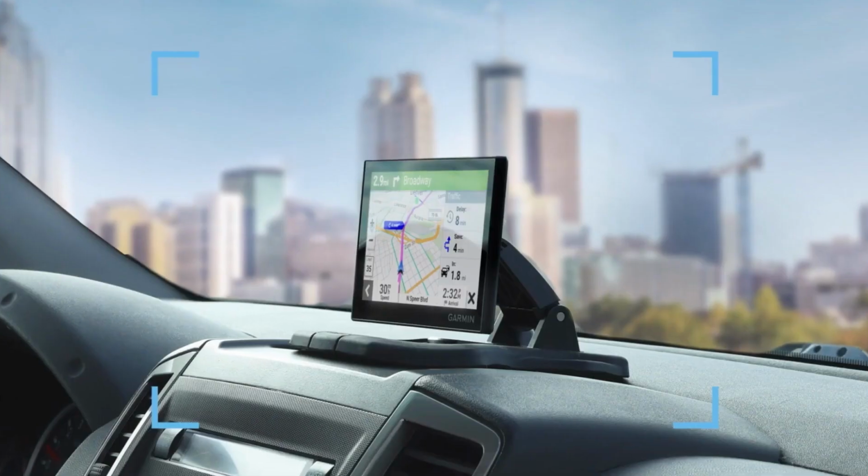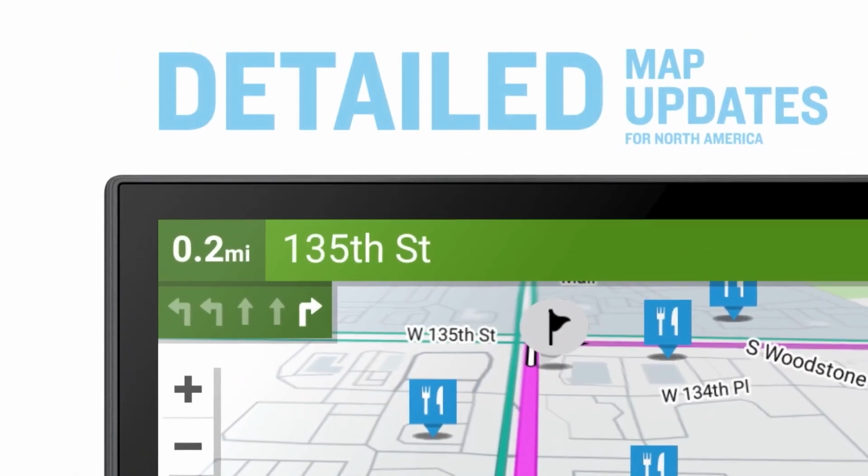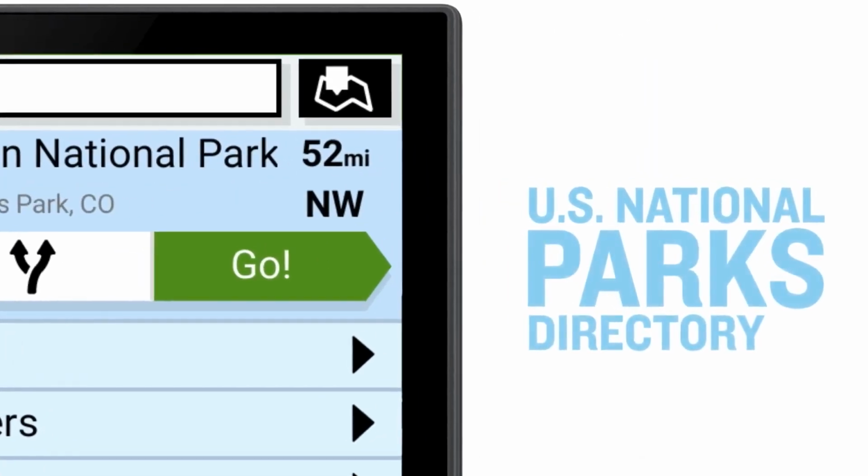But wait, there's more. With its sleek modern design, this navigator offers up-to-date map updates covering all of North America, making it your trusted companion for cross-country journeys.